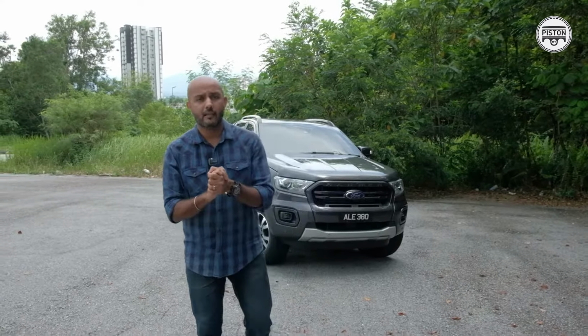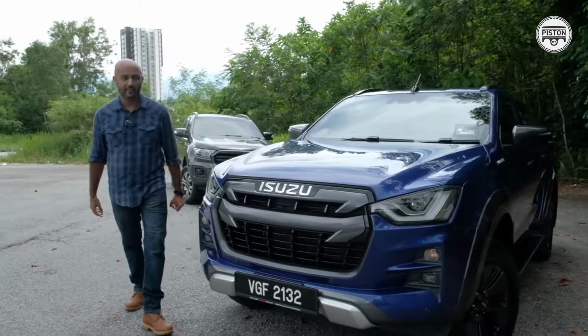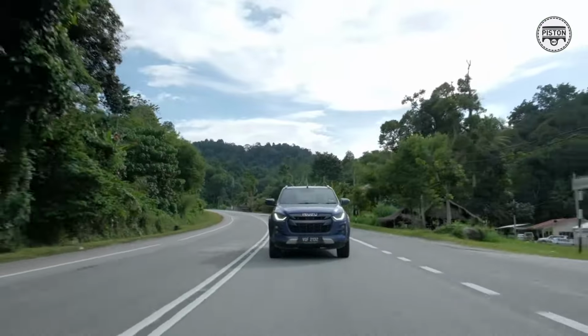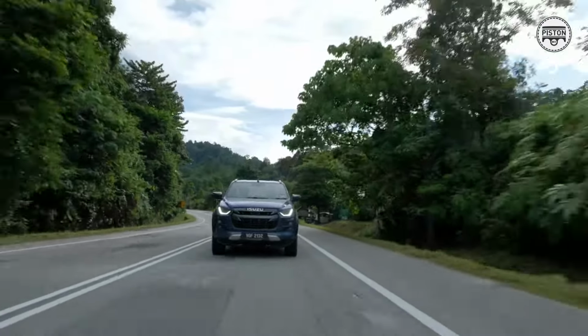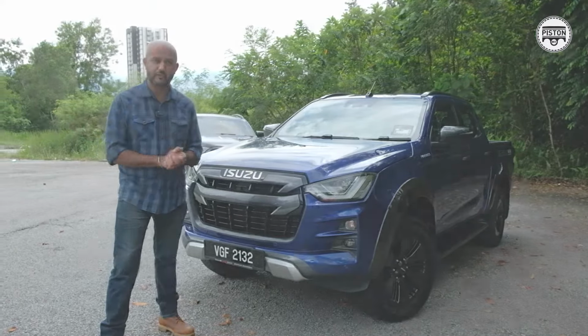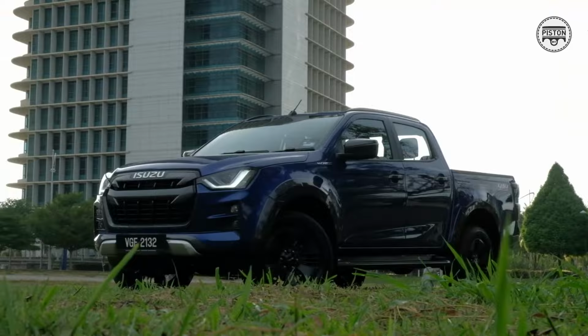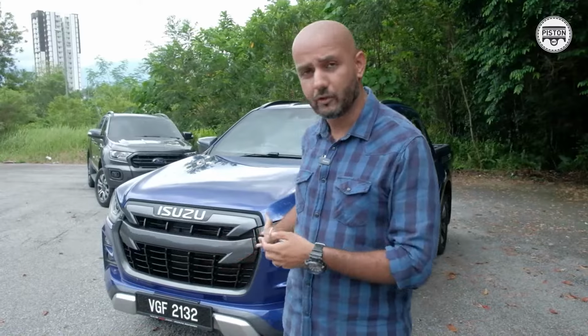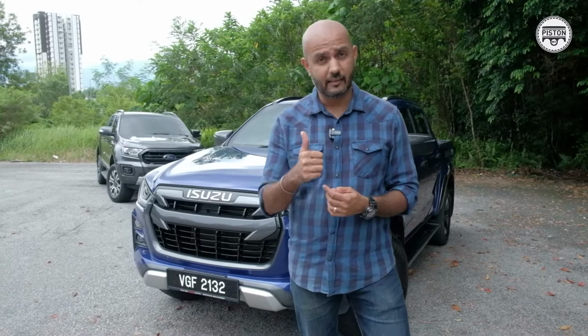But that's until I drove this car, the Isuzu D-Max X-Terrain. I drove this car earlier this year, and now I'm of the opinion that there's a new king of the hill, but I can't be sure. So I organized this back-to-back comparison with the new X-Terrain and the Ranger Wildtrak. The new D-Max is so much better than previous generation models that older generation D-Max owners should bow to its superiority every time you see the new D-Max passing by. It really is that good.